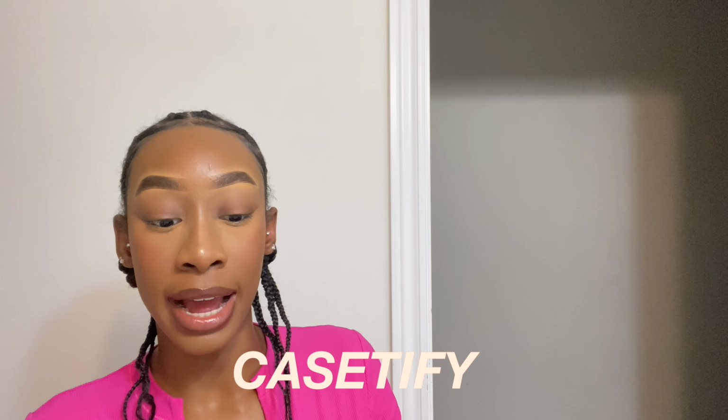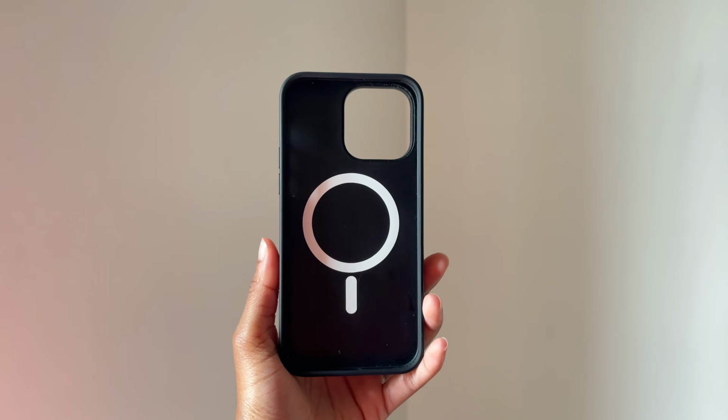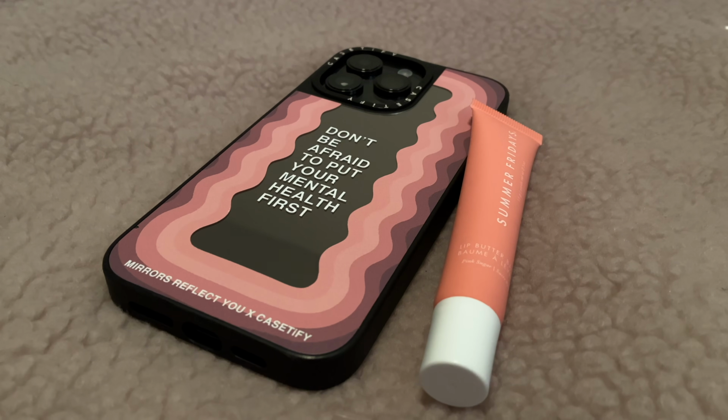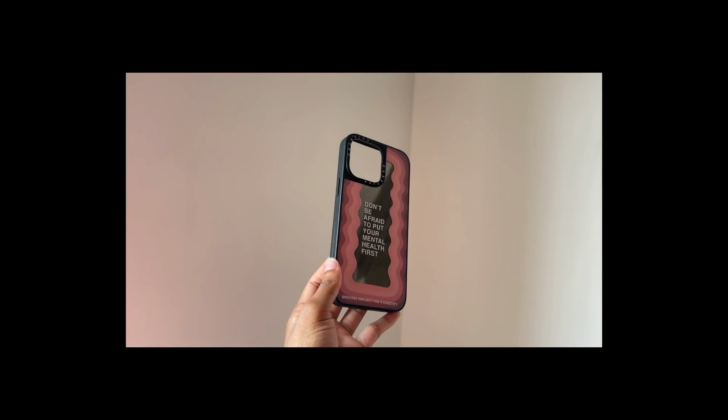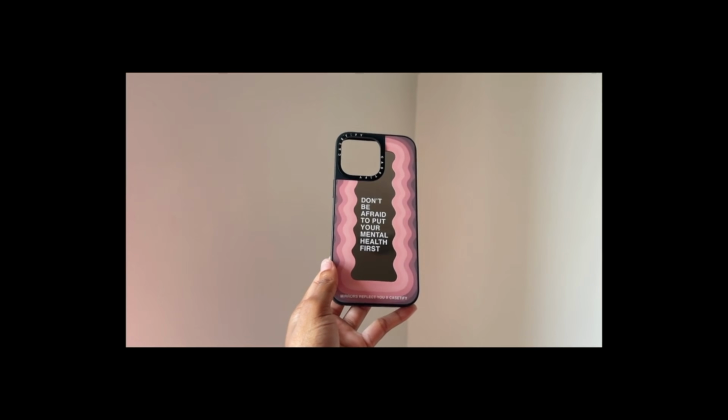I ordered this case directly from Casetify. I was really nervous about it since their products are fairly expensive and I've never really tried anything from them before, but after watching a lot of reviews on YouTube, I feel like they are good quality. They will protect your phone and are kind of worth it if you're okay with spending money at that price point for an iPhone case. I love this case. I'm not disappointed at all. I feel like it held up really well.